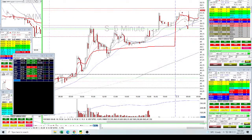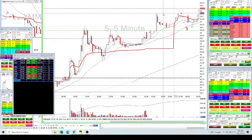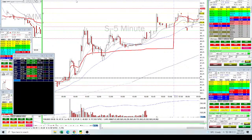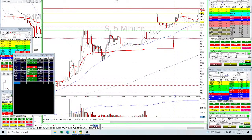And right now it is over the high of the pre and after hours. So let's mark this level, 51.82 and 51, and let's see what it does. Okay, I will just put it here. Sorry, it looks a little extended, but it's an IPO, so we can trade it.